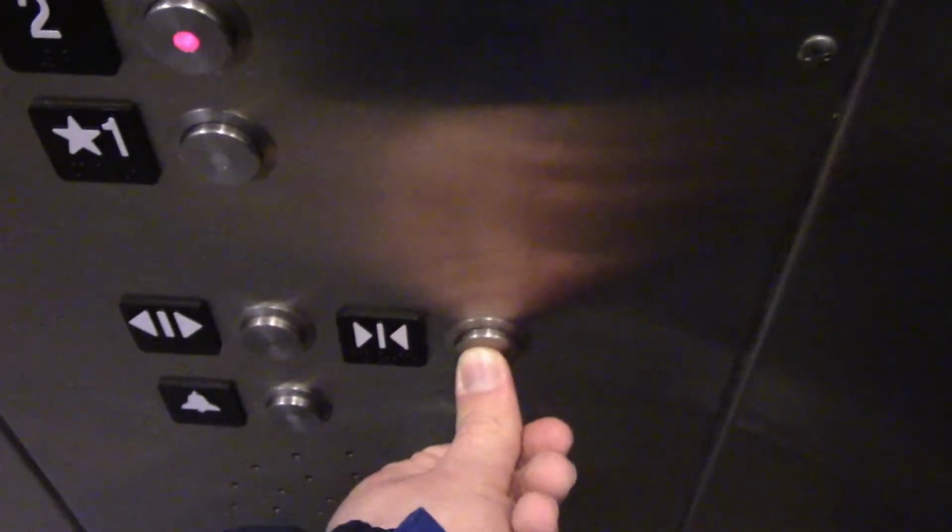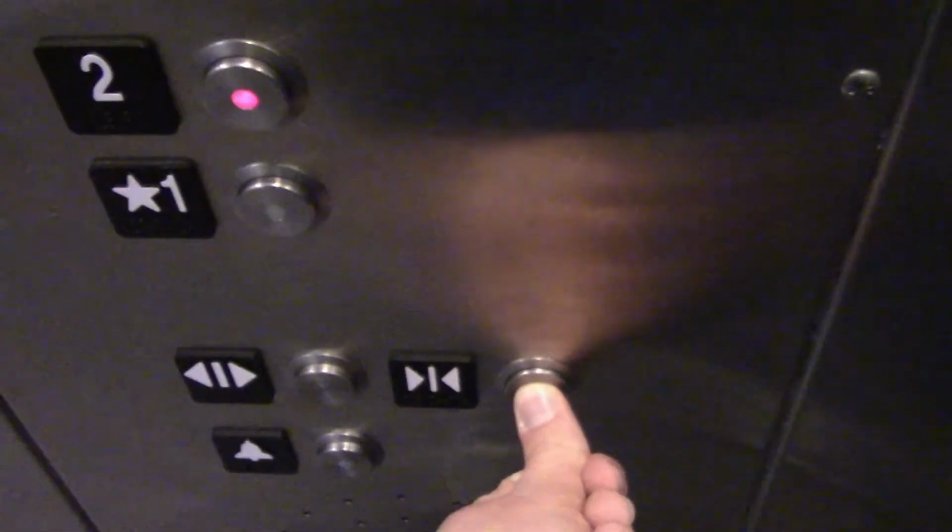There's already some scratches on this thing, so I'm not sure how long it's going to last, but this is definitely a brand new elevator. This has never been on YouTube before, so this is a first. Door close does not work.